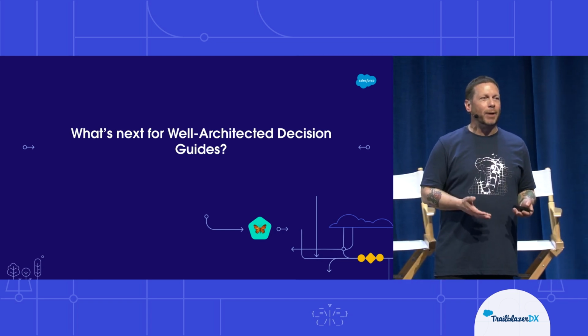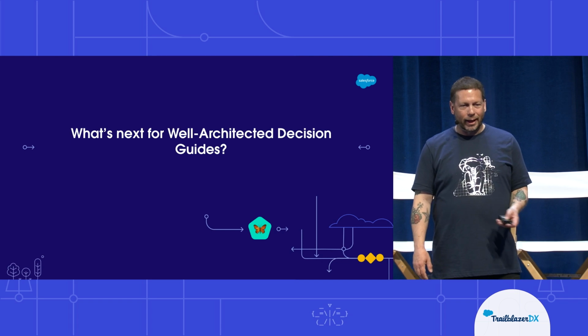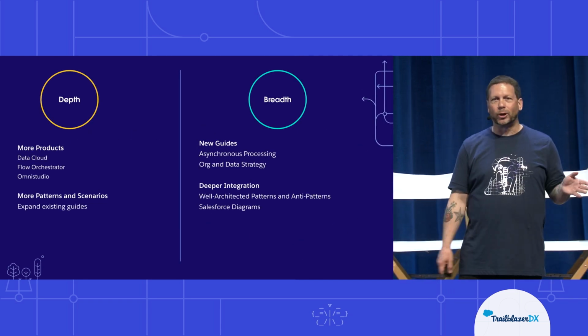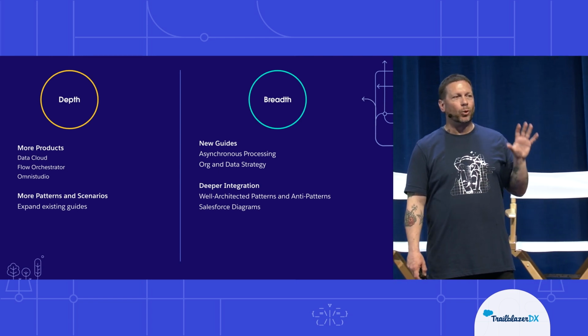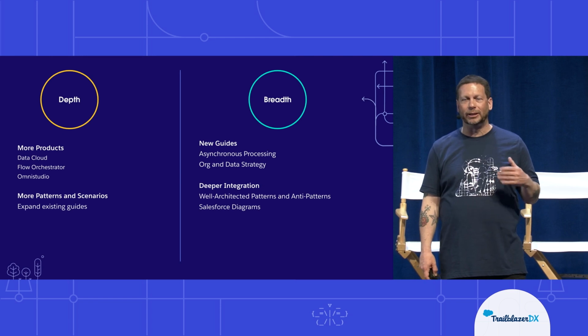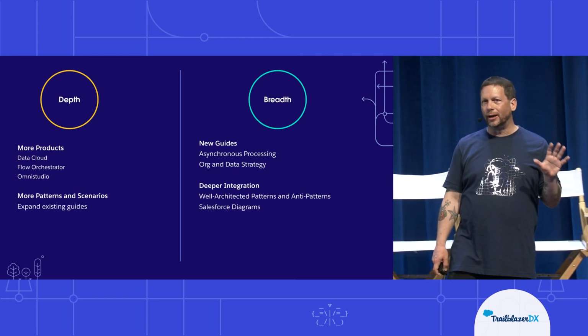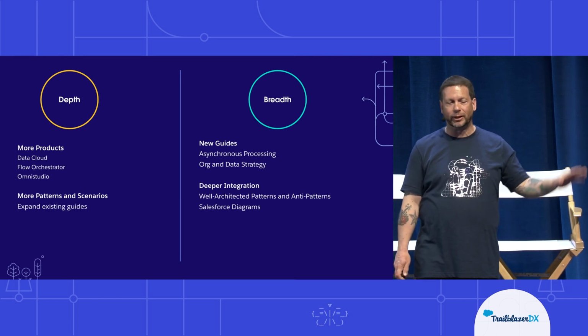So how can we make them better, and how can we make them more valuable for you to use them? And what we've got is a few things. One thing we're going to do is expand the depth of the decision guides, which means in the existing guides, we're going to start to see more products. So things like Data Cloud and Flow Orchestrator and Omni Studio. Data Cloud is already in our data integration guide. It's going to be added to some of the other ones where it's relevant.